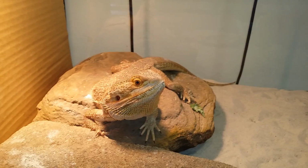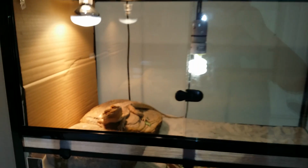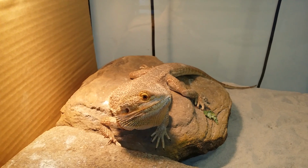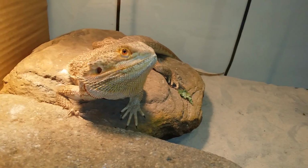So that's my female. Now we'll go to my male. It's my male bearded dragon Poseidon. He's in a 3-foot enclosure. My female is in a 4-foot. And he's my father of the 2 girls I showed you.